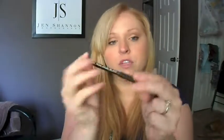Then I have my NYX Kohl Kajal black liner. This is what it looks like. This stuff is as good as MAC's Smolder. I really love this eyeliner. It smudges really well. It's that really deep, rich black. It goes on well, it sets well.